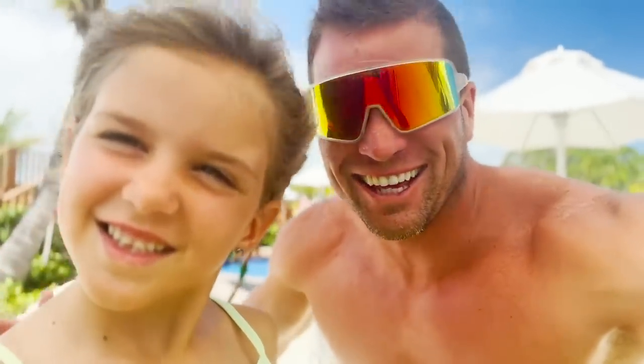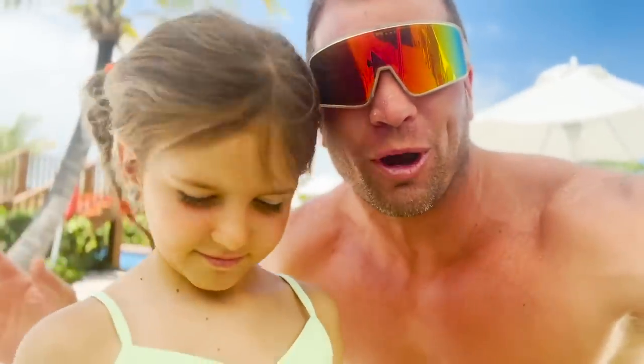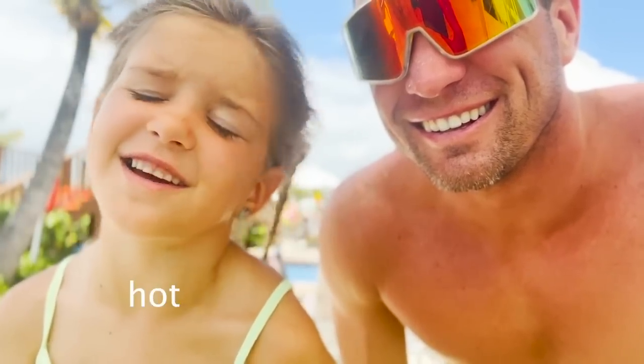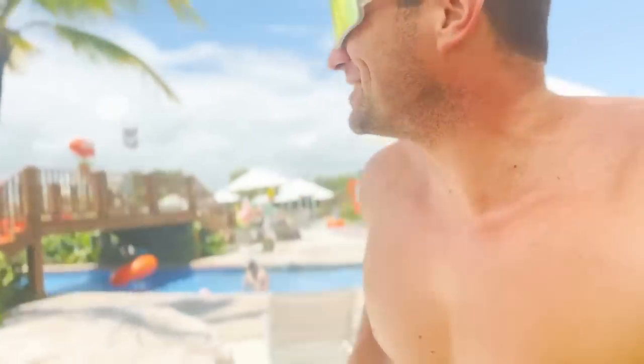Guys, we have made it over to Aqua Nick. Aqua Nick is a beautiful water park across the street, part of the Nickelodeon Hotel here in Punta Cana, and it looks amazing. It's going to be so fun because the water is cold and it's really hot. They've got water parks, they've got lazy rivers.